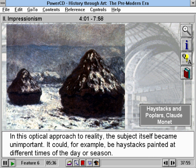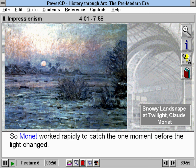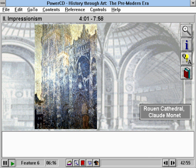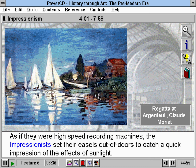In this optical approach to reality, the subject itself became unimportant. It could, for example, be haystacks painted at different times of the day or season. The important thing was that at each time, the light and atmosphere would be different. So Monet worked rapidly to catch the one moment before the light changed. Here he studied the facade of a cathedral seen in differing light and varying weather. In a rapidly changing world, the artist's real subject was change itself, not haystacks or cathedral facades. As if they were high-speed recording machines, the impressionists set their easels out of doors to catch a quick impression of the effects of sunlight.